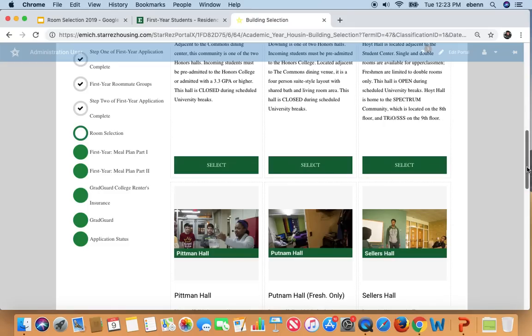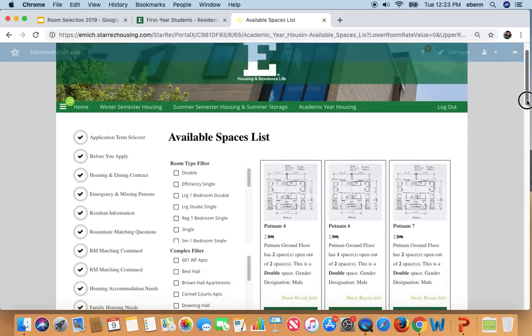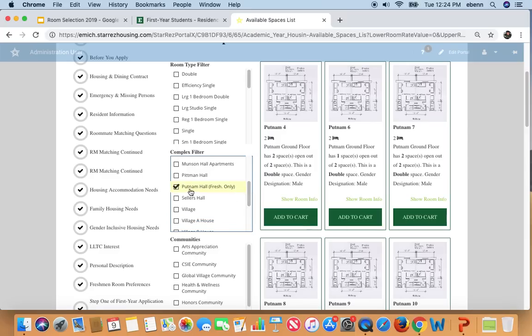Me and my roommate will want to live in Putnam, and neither of us needs break housing, so that works because Putnam's closed. So I'm going to hit the select button. The next page is the available spaces list. This page will show you all of the open spaces in the complex you selected on the previous page. As you can see, here's the complex filter. I picked Putnam on the last page, and it's checked here on this page, filtering this out.